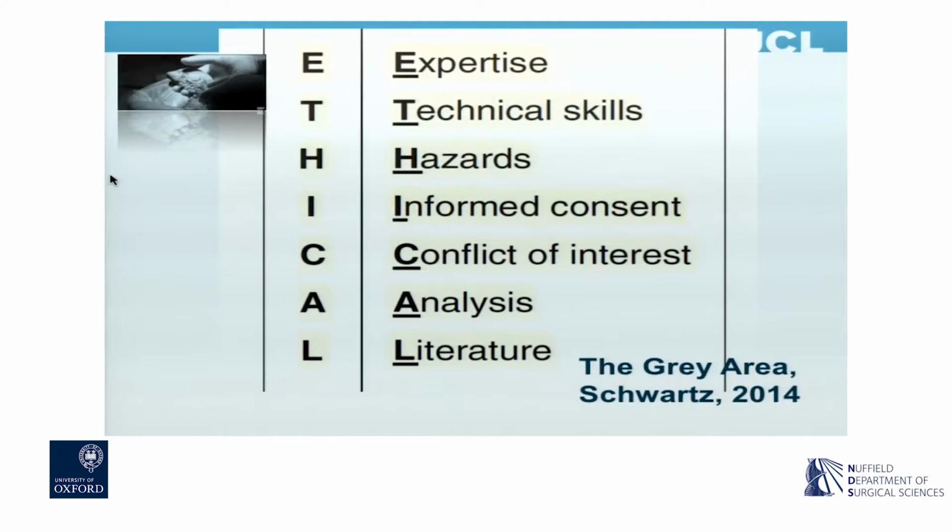And she describes three areas, really. The first is where we're making small incremental changes to established procedures. So, for example, every time I do a neck operation, moving nerves around for laryngeal paralysis, I might think, well, actually, I've been doing it this way for years, but if I move that nerve to the left, that's going to make my life a lot easier. And then I could publish that as a case report.